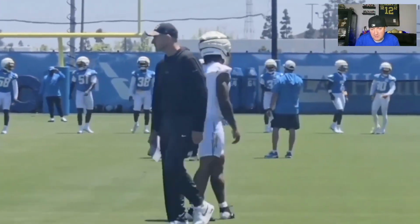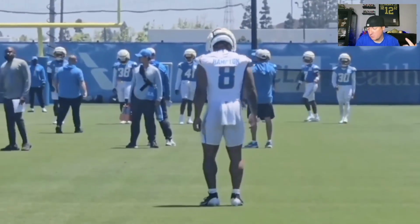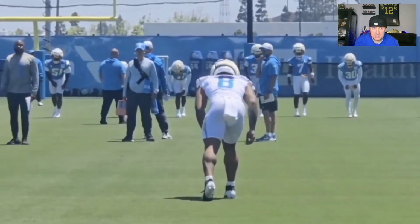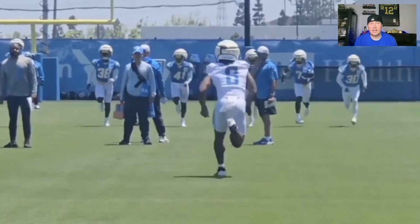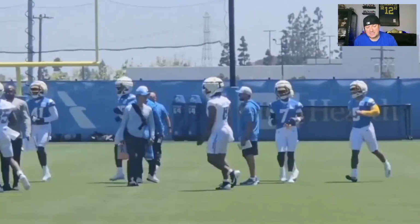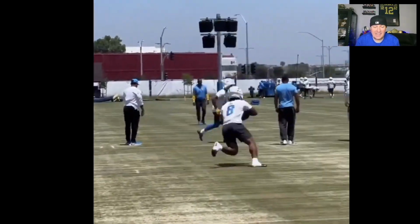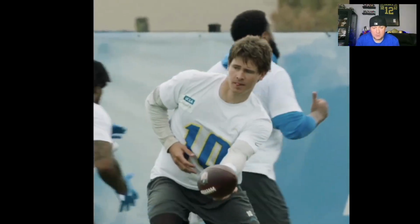If I'm a Chargers fan watching this, I'm excited. One, I got a rookie here with a lot of upside. He's also paired with a veteran with a lot of upside that can hold it down, that can handle a lot of carries. That's a good bridge for him. And you're adding assets to this team. You added Tre Harris in this year's draft. Ladd McConkey coming into his own.